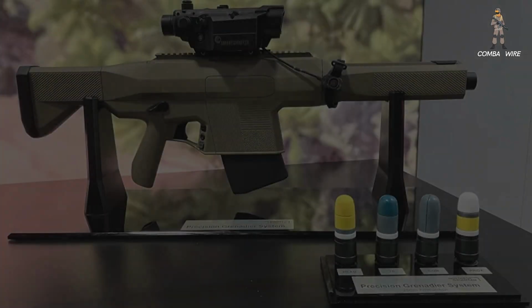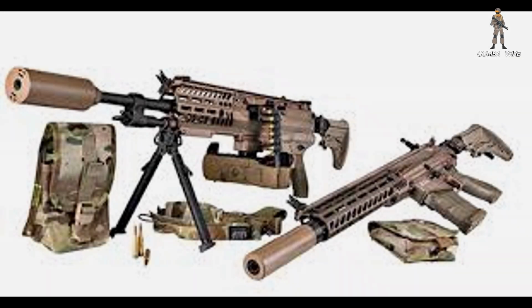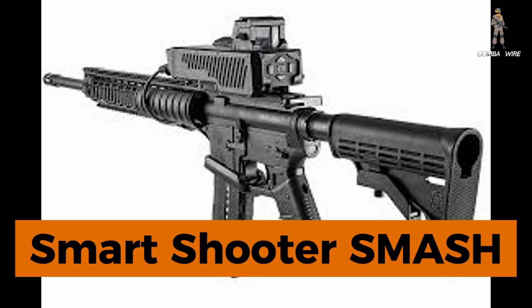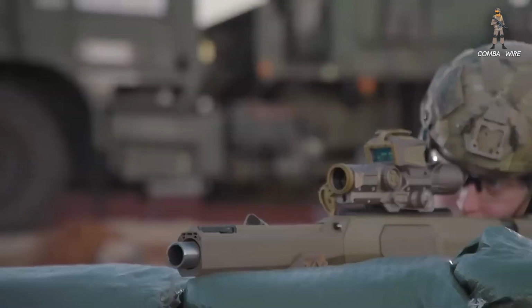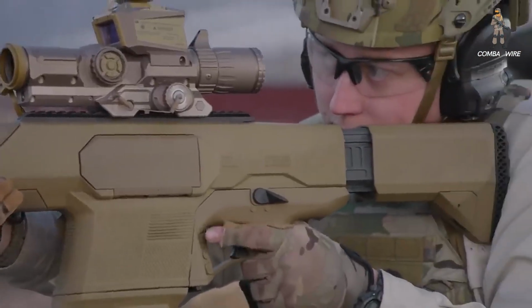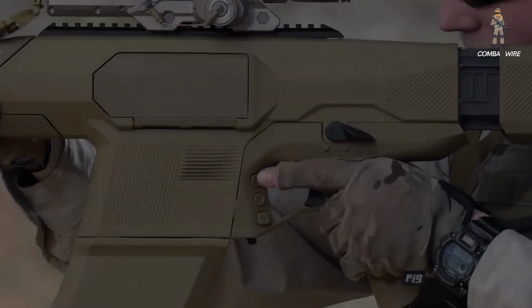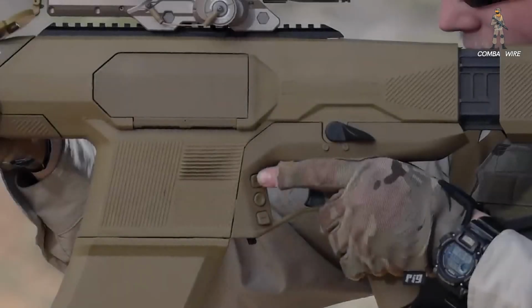Fire control and optics matter more now than ever. The system has been shown with the XM157 optic already being fielded with the Army's new 6.8mm rifle family, and other computerized sights such as Smart Shooter's SMASH series have been seen on prototypes. Modern, lighter, more reliable fire-control electronics plus multi-button controls near the trigger suggest designers learned from XM25's complexity issues and are pushing toward user-friendly interfaces soldiers can operate under stress.